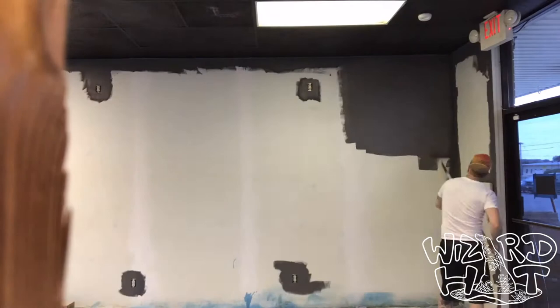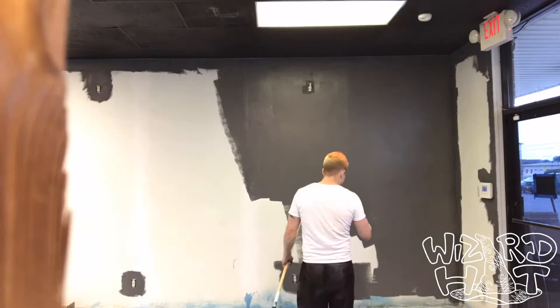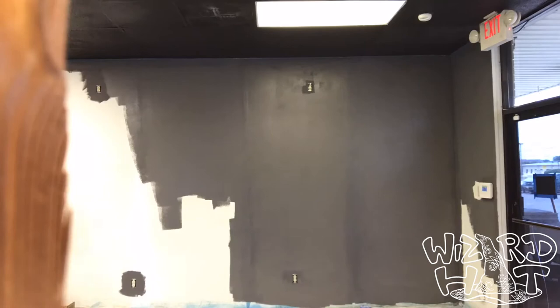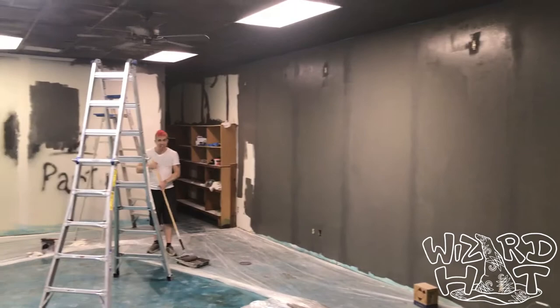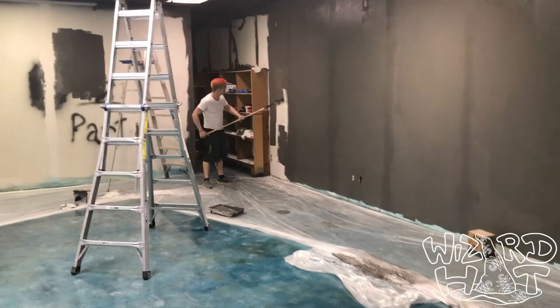Starting the process of rolling it on, we had to go and do the uppers first. Getting that paint on.